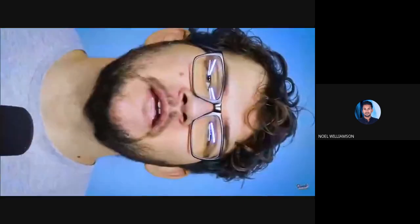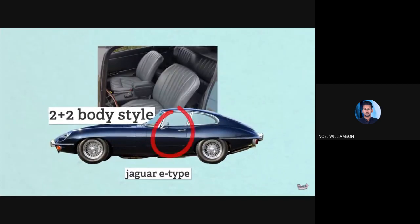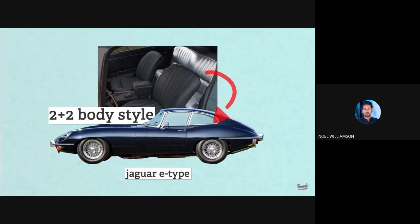Sedans and coupes may seem very different, so how has the line between them gotten so blurred? Well, you can thank car makers for getting willy-nilly with their naming conventions in the second half of the 20th century. The confusion started once manufacturers released coupes with a 2-and-2 body style, that is, two proper seats up front, two tiny little seats in the back.